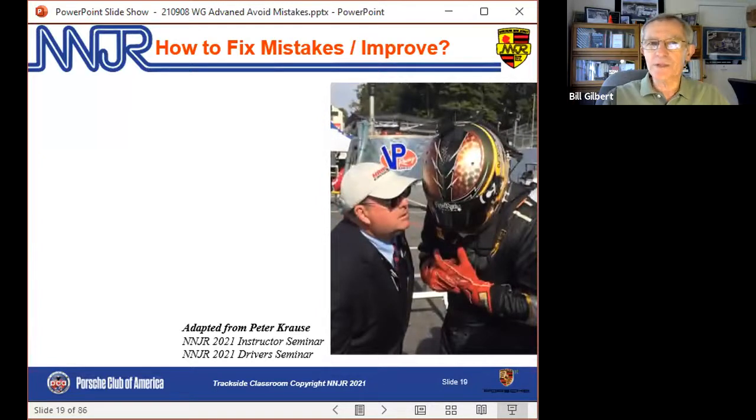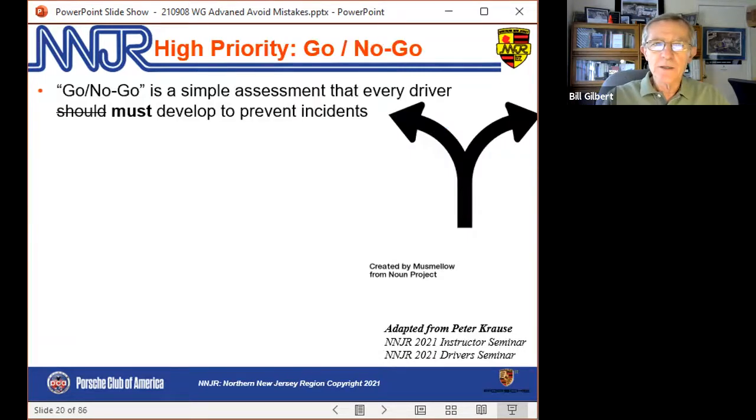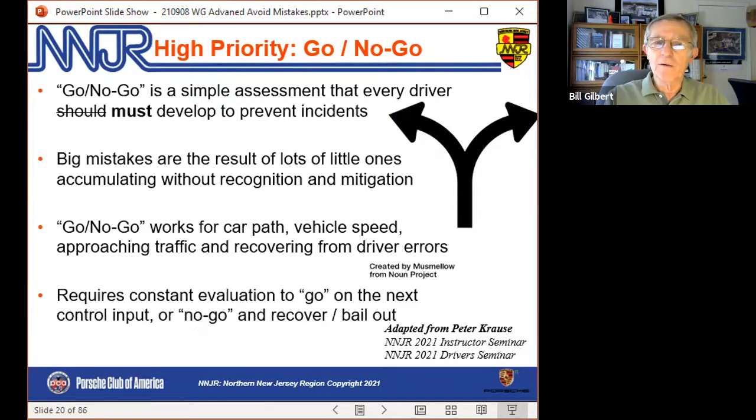So how do we fix mistakes? How do we improve? It's the same question, two sides of the same coin. Deliberate practice, 1 or 2 priorities per session that we focus on. We add speed in small bites, and we balance risk versus reward with our go, no-go system. So this is something every driver should, in fact, must have if you're going to prevent getting into a serious incident. Big mistakes, according to Peter, are the result usually of lots of little ones accumulating without the driver recognizing and doing something about them.